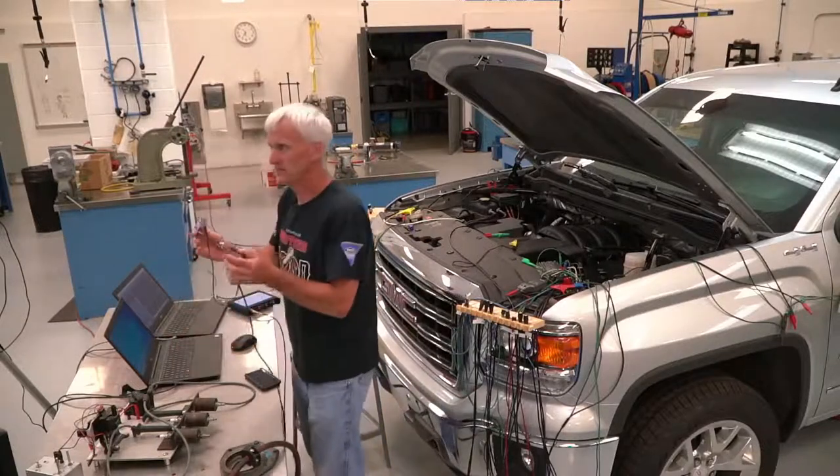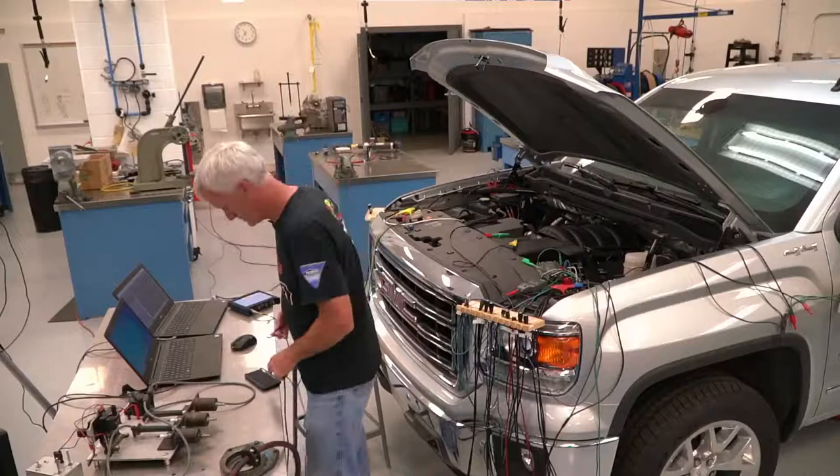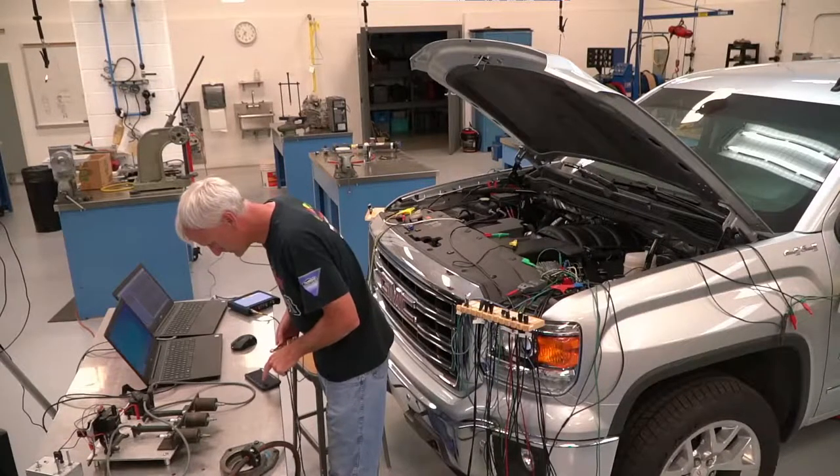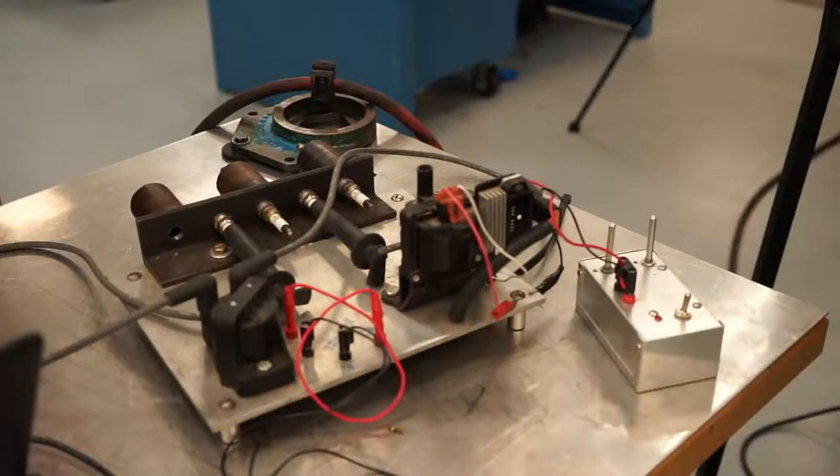Okay, so secondary leads, right? Switch back over to my other camera. So this is a typical secondary lead, and you just go around the wire, ground it out. Did that work?